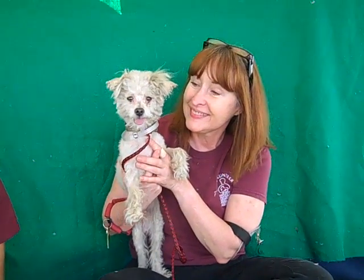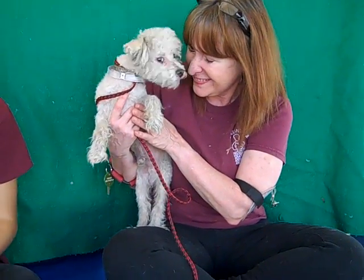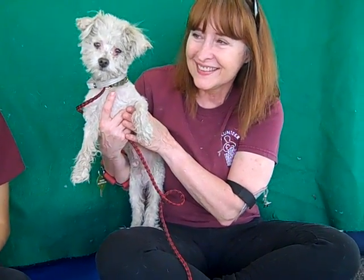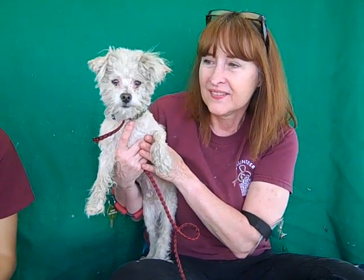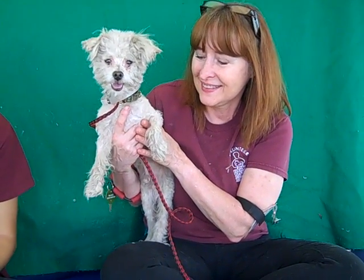Wow, look at this kissy puppy. Look, he's very alert. This is our friend Truman. He has given you a big smile. He is ID number A4919338, and we think he is, look at that face, a teacup poodle. He definitely has a lot of poodle in him, and he's very small. He only weighs 5.5 pounds.